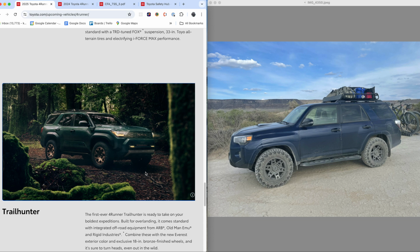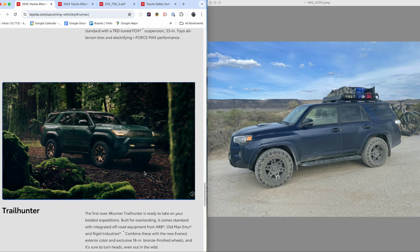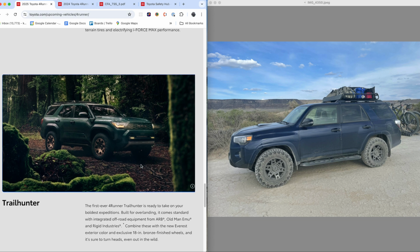And I think that's one area, the Land Cruiser design, where they kind of knocked it out of the park. It's got an even more upright windshield and a better hood for that. So I'm glad at least one of the 4Runners has that option.